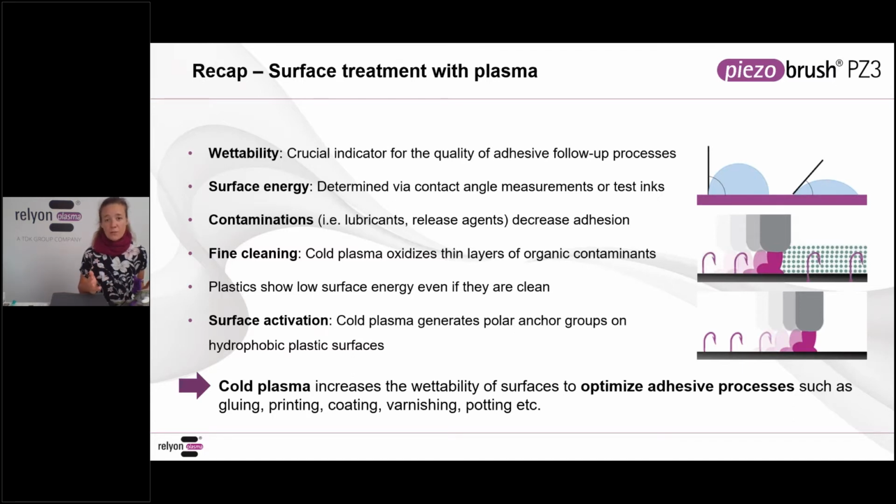We were talking about surface energy, which can be determined via contact angle testing. I don't know if you've come across them. Let us know in the chat window if you do. We talked about contaminations that we can remove with the plasma because they decrease the adhesion and should be limited, and fine cleaning with plasma is one of the steps that can be at the very end of the cleaning process.